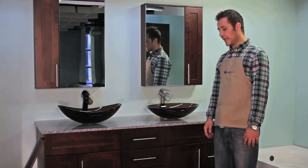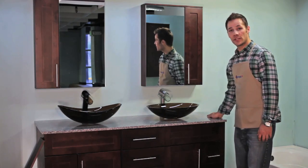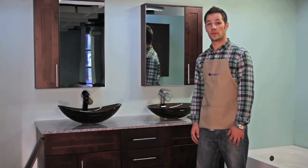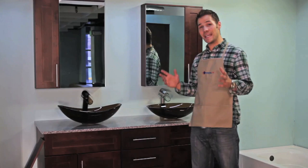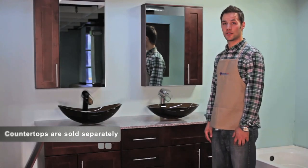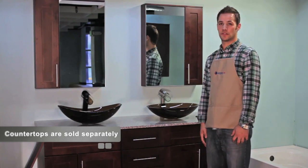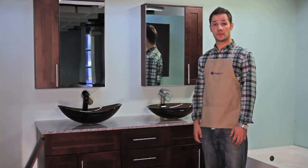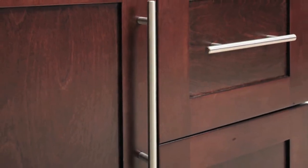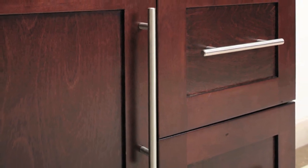If you need to fill a gap between a wall and your cabinet, we sell filler pieces. The possible combinations with fillers make it so that we can fill nearly any size. Countertops are sold separately for the monikers, so you have a huge number of options. Choose your handles from our handle display, or you can use your own. You'll notice we've bundled the bar handles together as an option because those are our most popular.